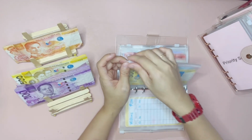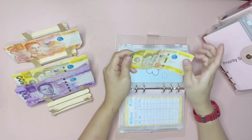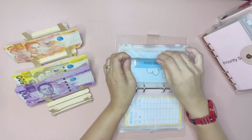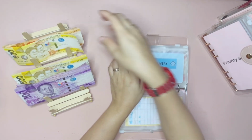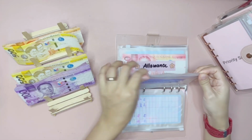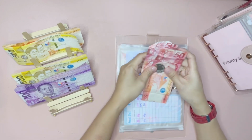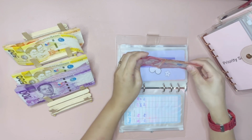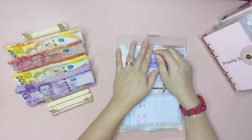Then for food delivery, okay, so we still have 500 pesos that we budgeted last time, and we're going to put this to the side as well and then stuff that into our leftover envelope. And then miscellaneous, let's see how much. Okay, so in miscellaneous we have 110 pesos, and we'll also put this to the side and then we'll stuff this later in our PCF envelope.